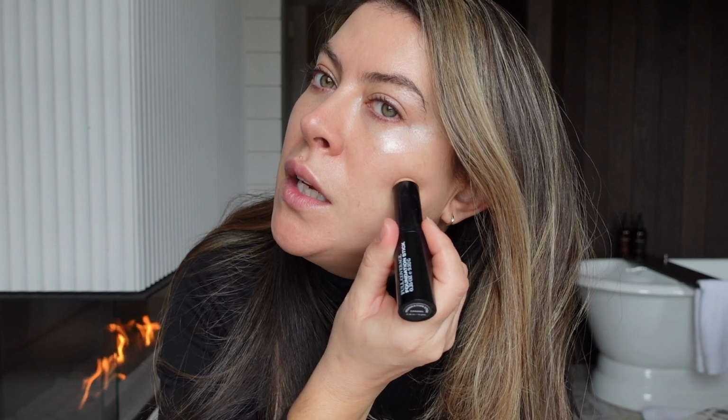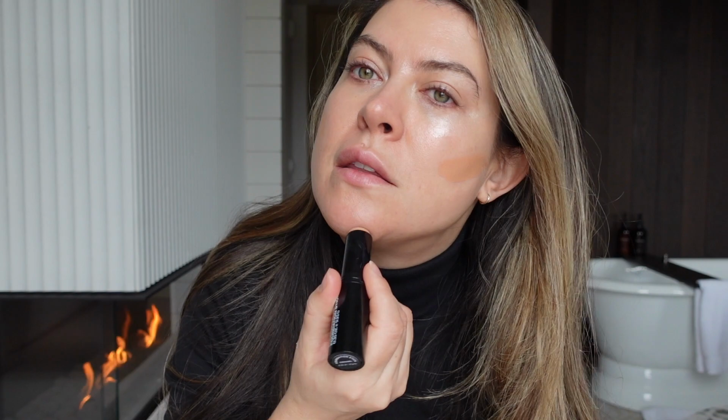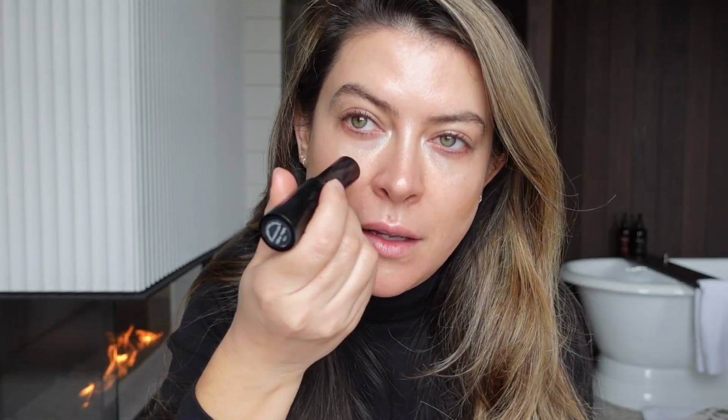So whenever you use highlight with contour, you can use less contour to give you that same really rounded and kind of sharp effect. So let's do the contour here. And here, right underneath where the highlighter is. Rub that in now. Normally I would just wait a second, but because I'm wearing a very high turtleneck, I don't want any makeup to get on my clothes, obviously. And then vanilla as my under eye kind of cheek area.